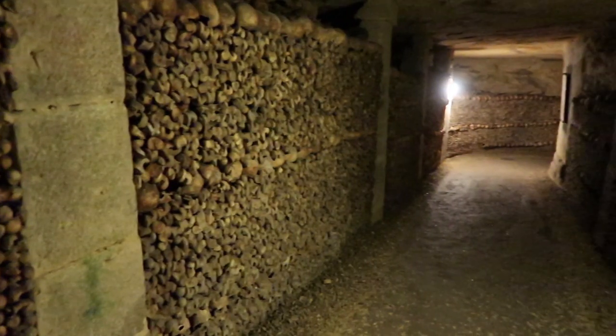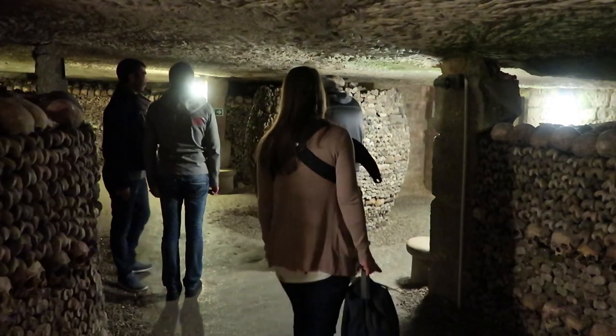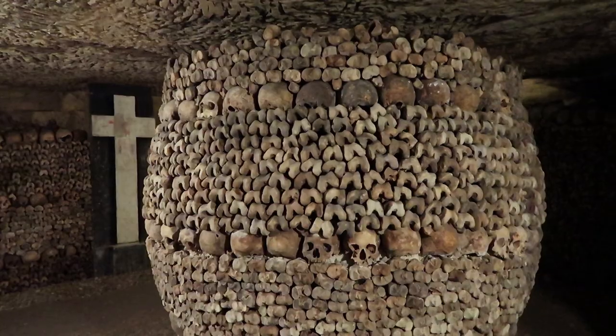Still processing everything we've seen here, but we have seen a lot of bones, a lot of skulls. A lot of people's lives represented. So we've been down here for about 2 hours. Yeah, about that. And we're about to head back to street level.